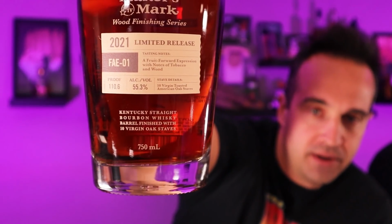Anyway, so this is the latest from Maker's Mark. This is their FAE-01. I love the fact that they're doing special releases. I absolutely hate the naming process of this because I can't keep numbers and letters straight. It was like PR5, XP5 last time, and like RC17 the first time. What are you talking about? You memorized all of them. No, those were completely wrong, I guarantee you. PR5's right, I feel. But yeah, FAE-01, this is the first 2021 limited release.